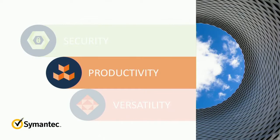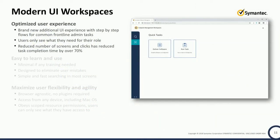Let's talk for a minute about productivity, which I know is probably near and dear to a lot of your hearts, right? Being users of the software in many cases, and what we're doing with that. So we're introducing a new feature here called the Modern UI Workspaces.